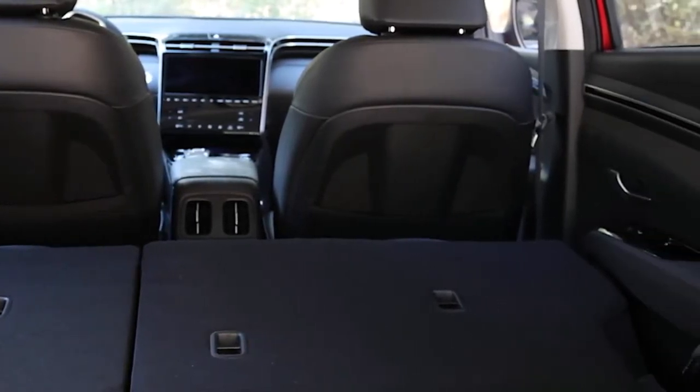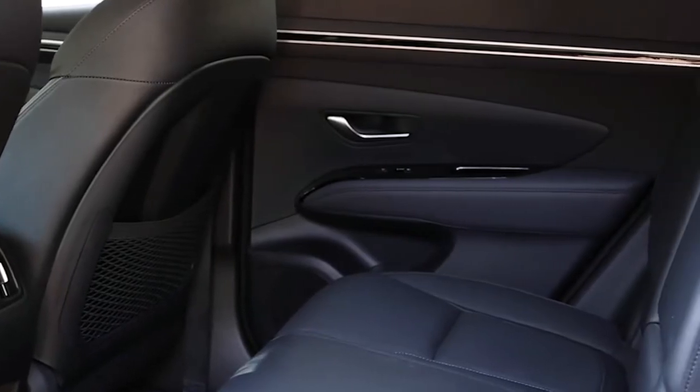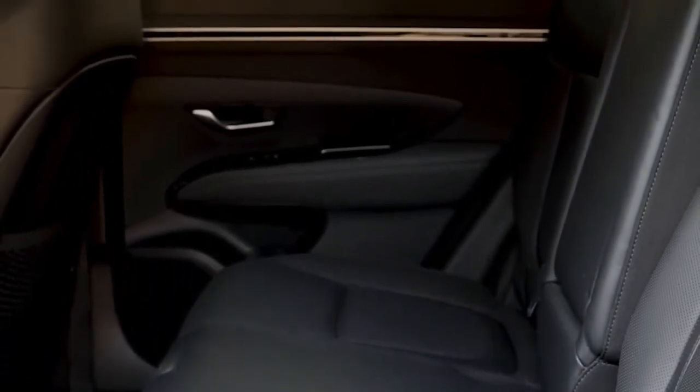The Tucson Hybrid will get a 6-speed automatic, as on the Sonata, and standard all-wheel drive, with 30% better fuel economy than the conventional gas engine. 36 mpg combined is a safe bet.